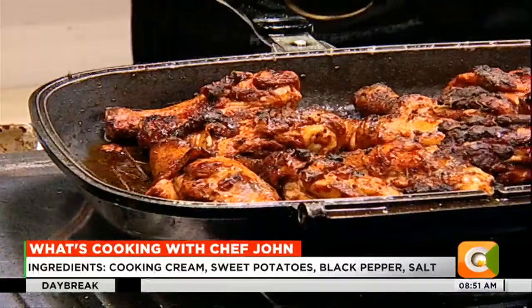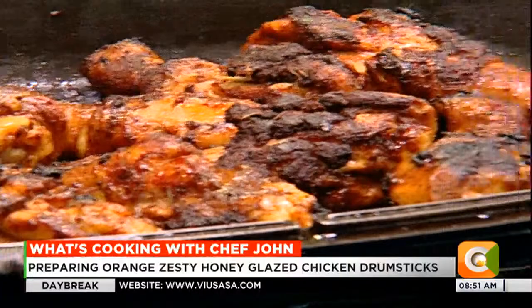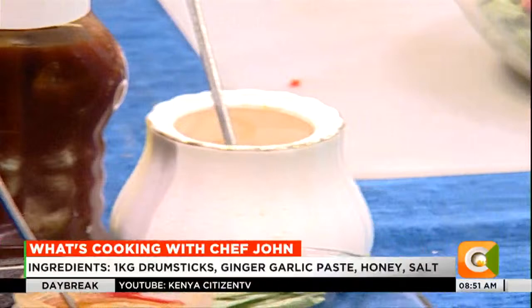And then we have the salad as well. That arugula salad. Ay, kabisa, ladies and gentlemen. Salad ndio hiyo, tutamix kila kitu.